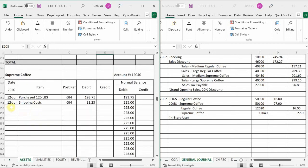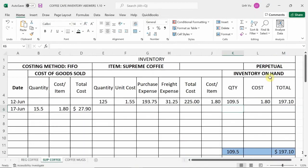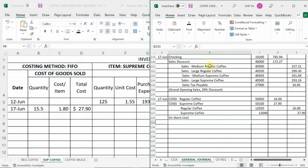So my supreme coffee, I used 15.5 pounds, which decreased my account by $27.90, which gives me $197.10. Which is correct, right? That's exactly what we have in our inventory worksheet, that we ended with $197.10 left of supreme coffee. So now you're noticing that when we do accounting, everything is going to start matching at one given point. And when things match together, the more accurate your accounting is.